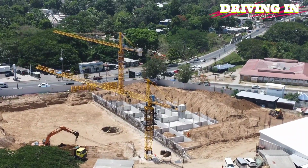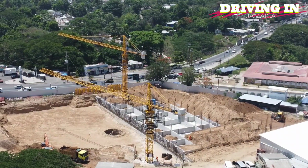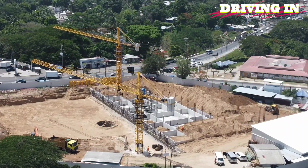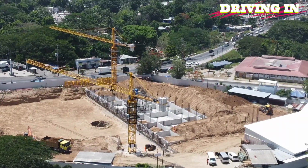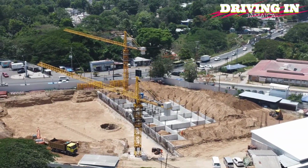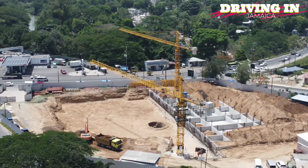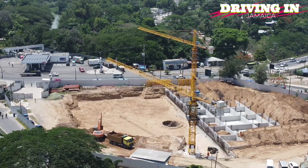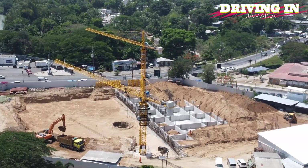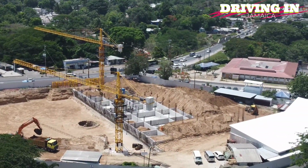The redevelopment of Spanish Town Hospital marks a transformative milestone in Jamaica's healthcare infrastructure. Located in the heart of St. Catherine, Spanish Town Hospital has long served as a vital Type B facility within the public health system. However, as the population has grown and healthcare needs have evolved, the hospital's outdated facilities have become inadequate. In response, the Jamaican government, with support from international partners, has embarked on a historic modernization project that promises to revolutionize healthcare delivery in the region.